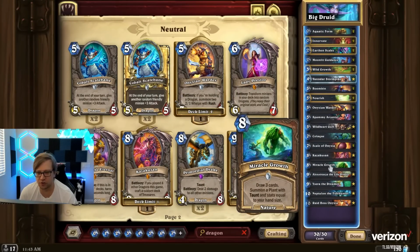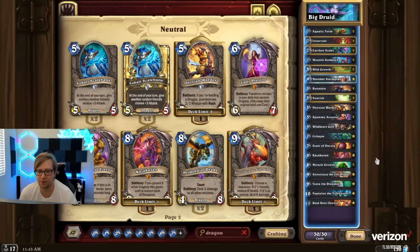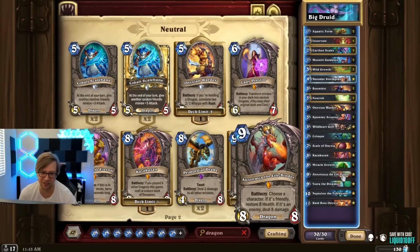Miracle Growth, draw 3 cards, get a taunt, often the target for Earthen Scales. Really fantastic card. Even after a nerf, it used to be 7 mana, it's now 8, but still really strong. It's just 8 mana, draw 3, huge taunt. Alexstrasza, you can use it to heal, you can use it to damage.